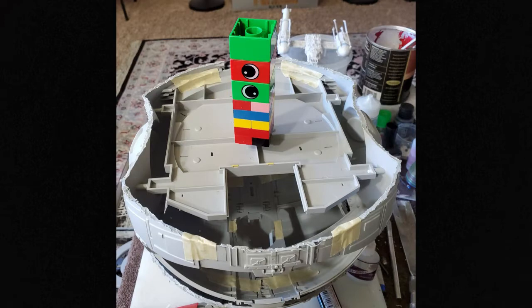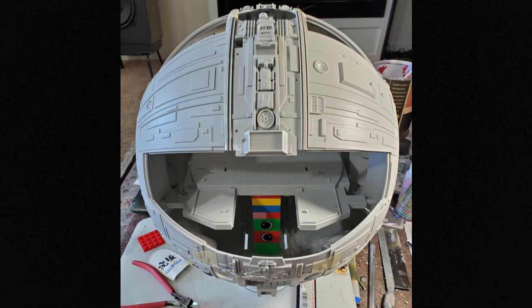That's the Duplo in there. Like I said, it's the first time I'm seeing this too. That's funny. That is really funny. So that gets mounted into the bottom saucer part of the ball, the bowl shape, right in the center. I see that. That's funny.